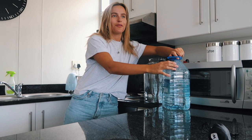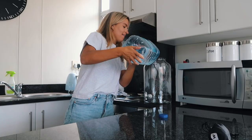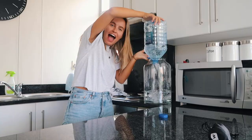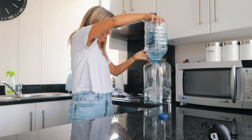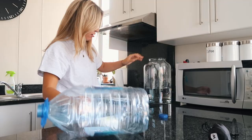Okay, here we have it. Freshly washed from the bathtub. And now this is where I always get my filtered water from. So now I can just go like, wait, how do I know it's closed? Oh my god! Why is it coming out? Does it have a hole?